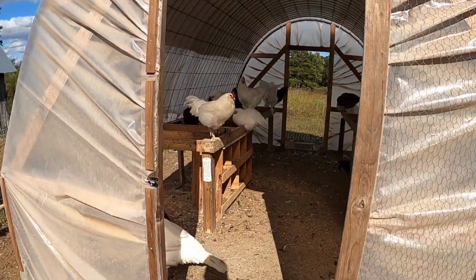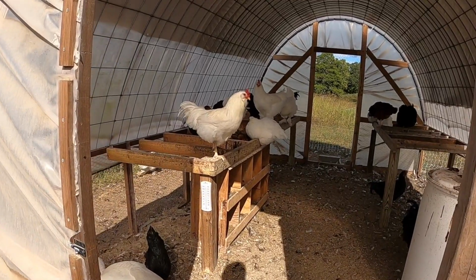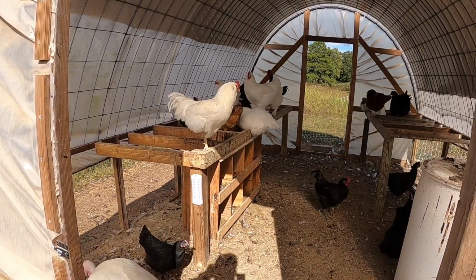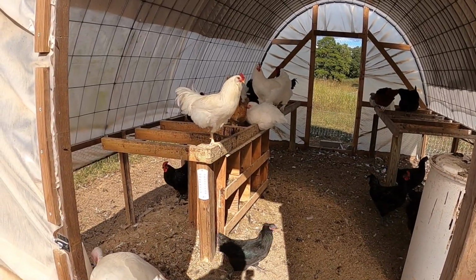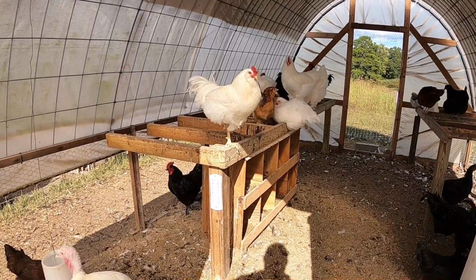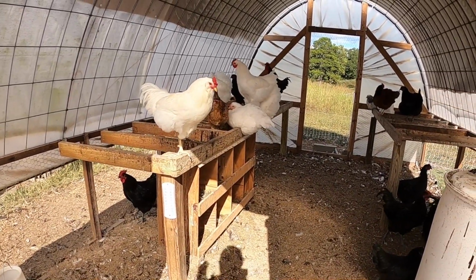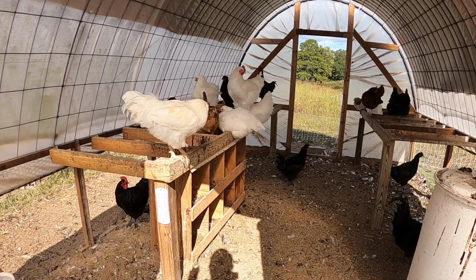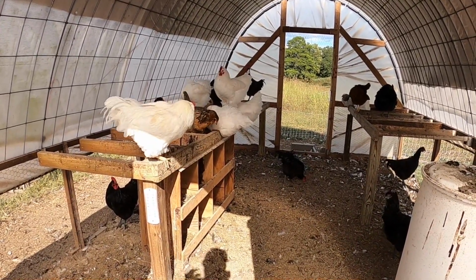So here I've made some nesting boxes. Actually plan on making another 8 to go on this side, and then another 8 to go on the other side as well. But right now they're just starting to lay, so they don't really need it. So I put those just below the roost. This right here is enough for all of them to roost.